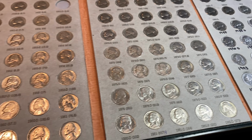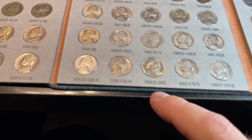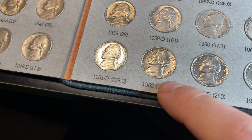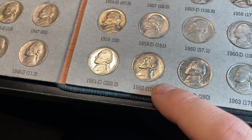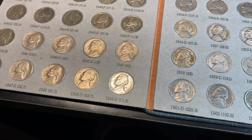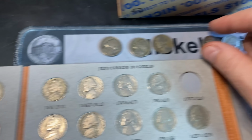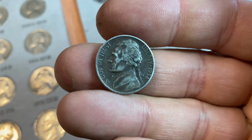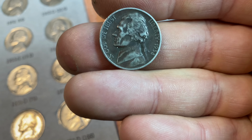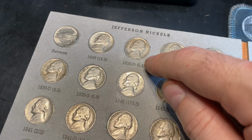Well, we have combed through the finds and we actually were able to upgrade 3 nickels. I went ahead and upgraded that 62 Philadelphia, obviously a stunner. The one we had was pretty nice too, but it definitely beats it out in luster. I also was able to upgrade that 38D. You'll recall that the 38D we had in the album was really dark. It's not a bad strike and it has pretty good detail, but just doesn't look that great in the album, and the one we replaced it with does.